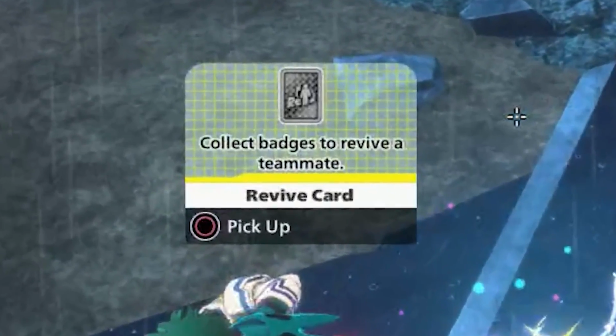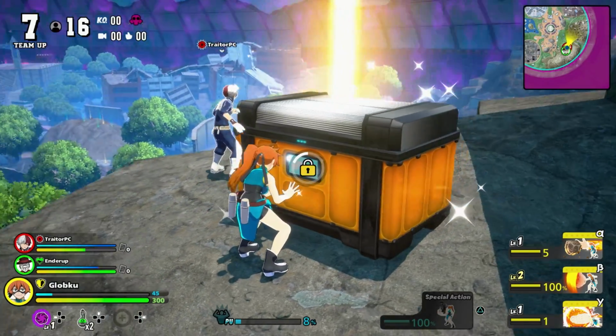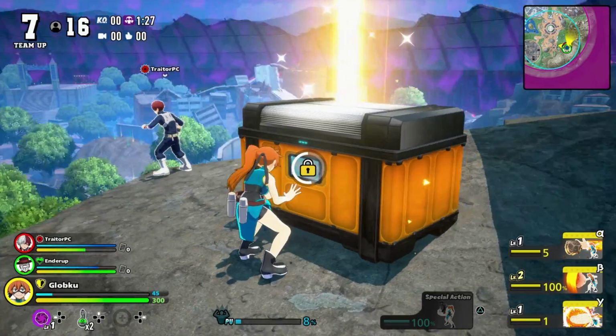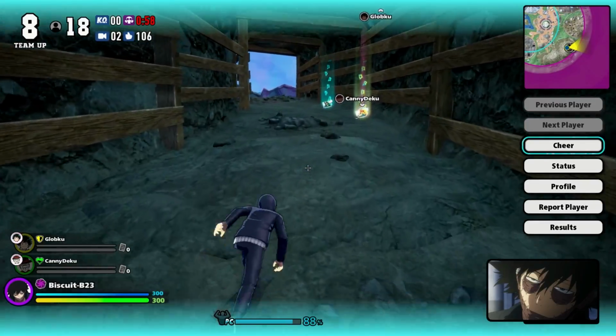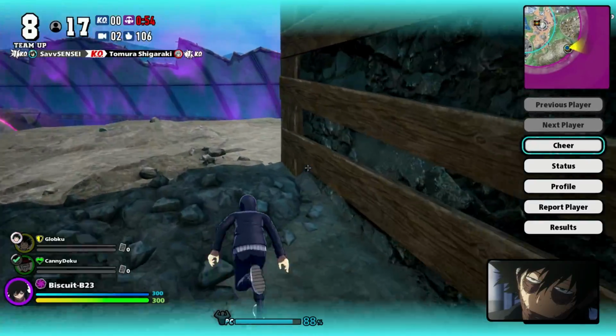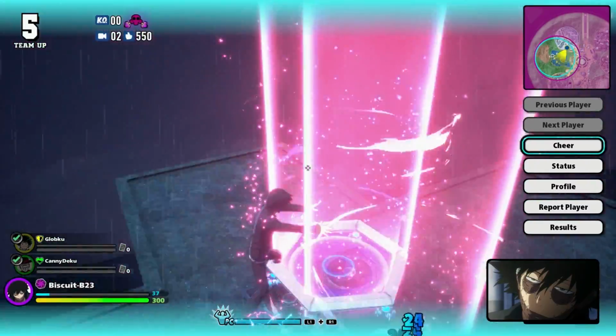1, you need to get a revival card. You can do this by opening one of the big chests, or you gotta find 3 gray cards while looting the map. Usually survivors will have one, but that is not guaranteed. And 2, you need the token that your teammates drop upon death. If you've got both, you can revive your teammates anywhere on the map. The problem is when the person that had the revival card is the one that gets taken down.